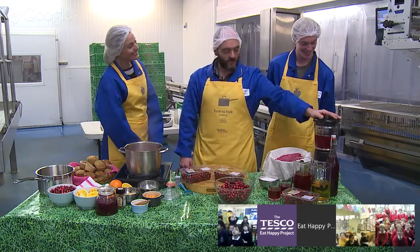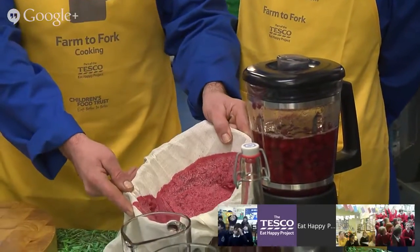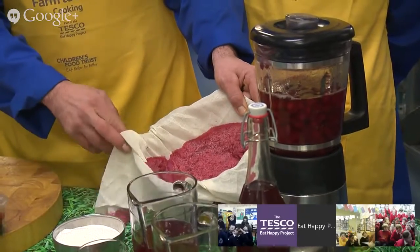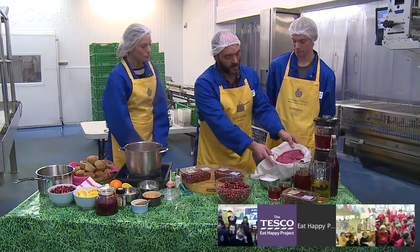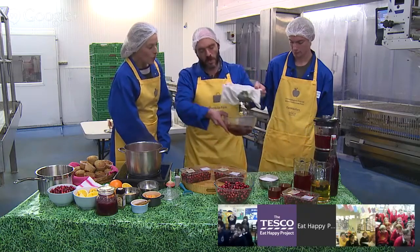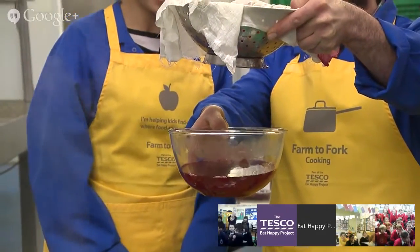So, what I would have done, I've put some cranberries in here, but I've already blended them here. Now, this is just a colander or a sieve, and I've lined it with muslin, which is a type of cloth, and that's going to stop all the bits going through to our juice. Okay? So, under here in my bowl is the juice that we've created from boiling up and blending those cranberries.